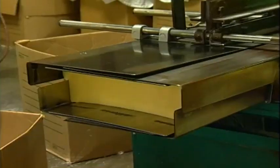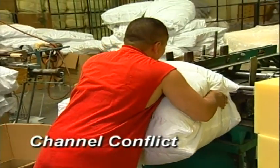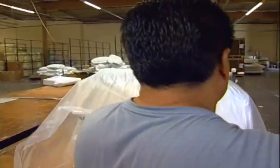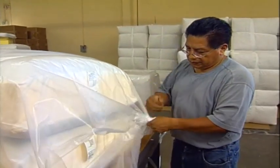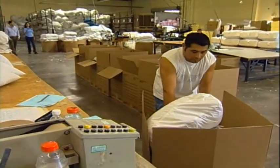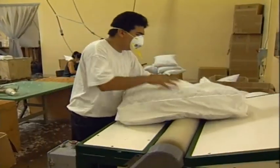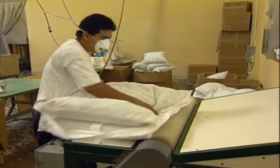Sometimes problems or channel conflict can occur between sellers and buyers at all levels of the marketing channel. Channel conflict can occur in many different ways. For example, between two distributors who are in direct competition with each other and have territorial issues. Other conflicts can happen when a producer decides to sell direct to retailers, or disagreements arise over profit distribution, or when a manufacturer thinks its products are not getting enough attention from wholesalers or retailers.